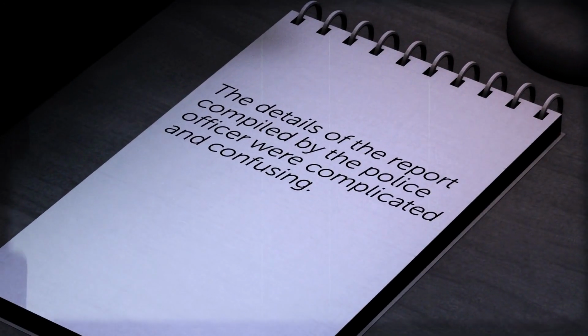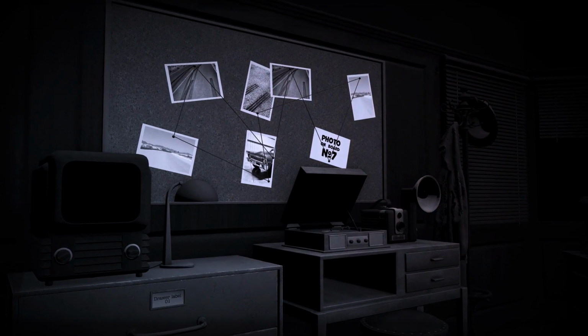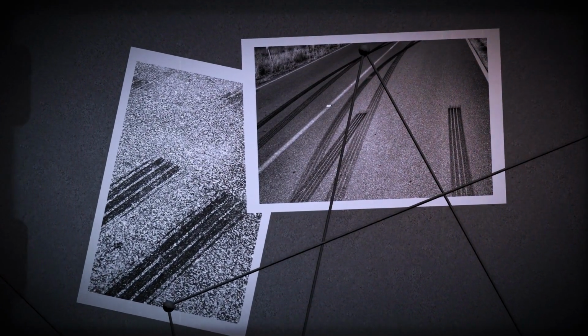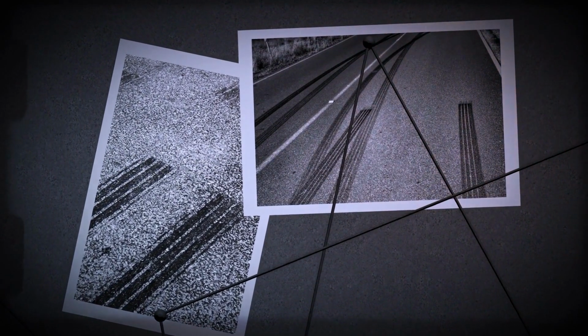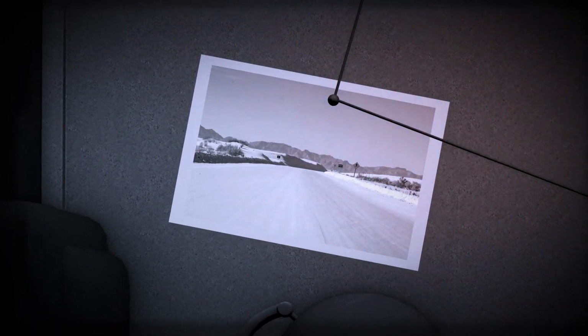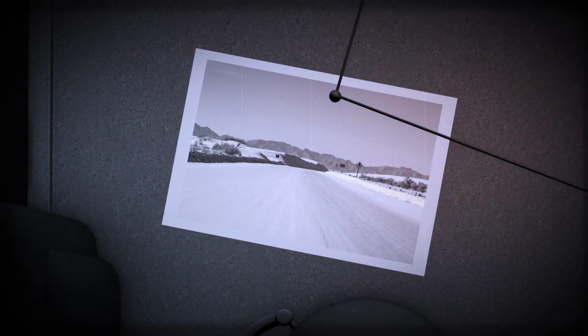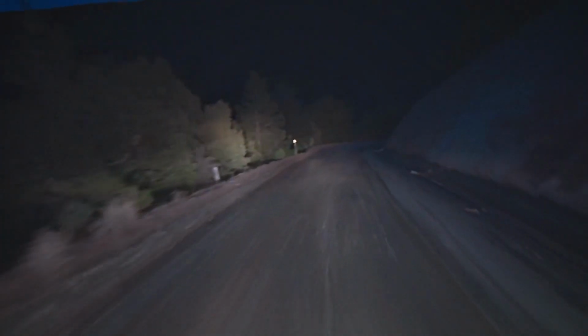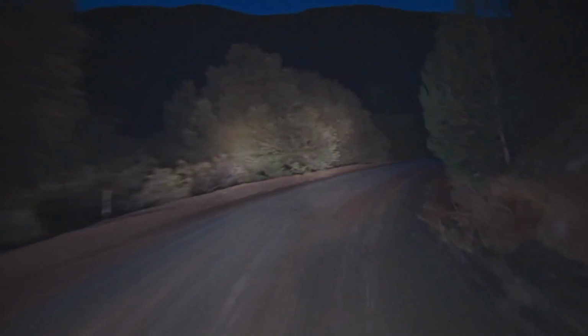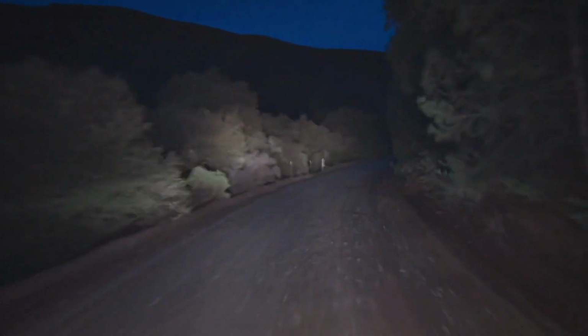An hour later, they were able to stop a Utah Highway Patrol car. They told the police their story. The details of the report compiled by the police officer were complicated and confusing. During the investigation, the police couldn't figure out from the tire tracks exactly where the car went astray. The tracks ended very abruptly, as if the Chevrolet had suddenly disappeared. The police couldn't explain how the car could have driven 2 miles without leaving any traces, especially on such solid ground. There are still disputes about this story, but in the end, all versions and explanations of what happened are just guesses. Perhaps we'll never find out the truth.